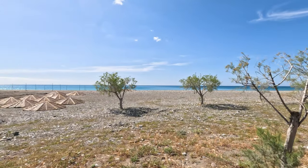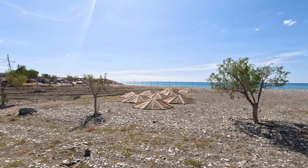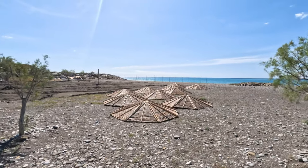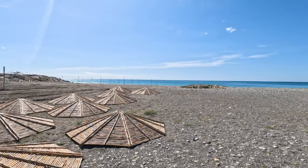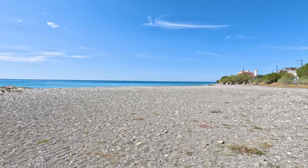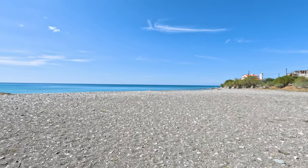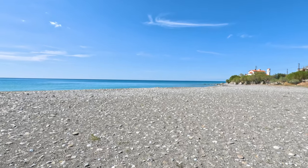And here we have the beach. As you can see, this is an organized beach, this part of it. They are trying to put the umbrellas and the sunbeds, and the other half of the beach is completely free. Please bring your own umbrella and your own towel, put it here. Just enjoy the sun, the south of Crete.